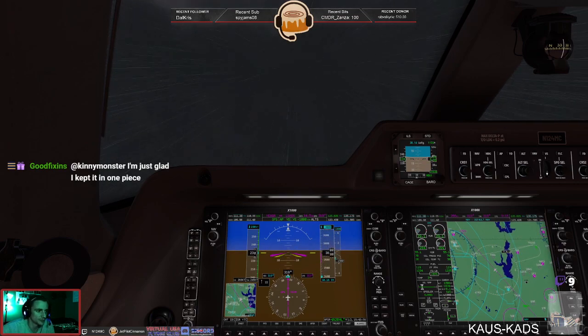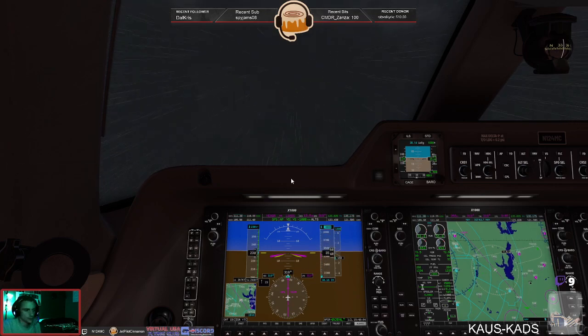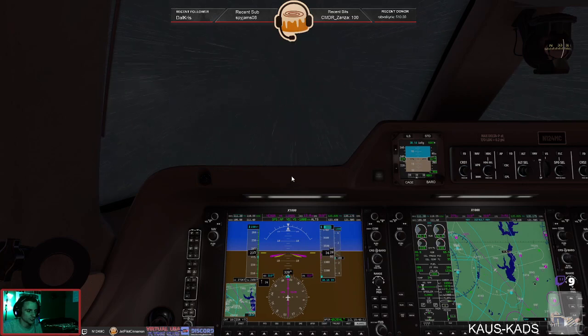Let's go ahead and take the vertical speed to 1,000 feet a minute for the rest of the descent here, and bring the power back in. This thing is very nice on the flight level change too. This sim is impressive. This Phenom 300 sim by Aerobask is, like I said, one of my favorites.